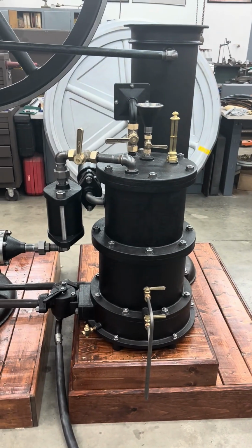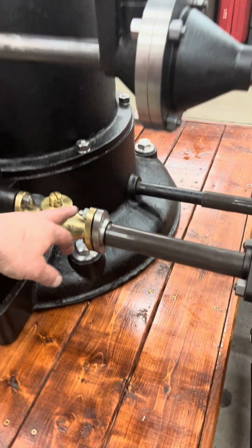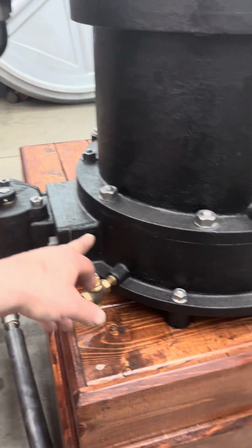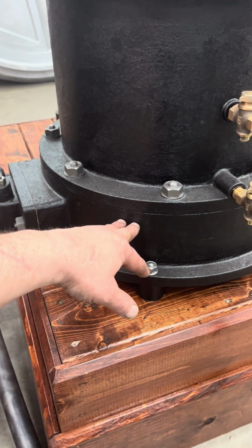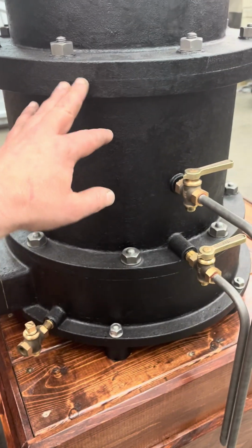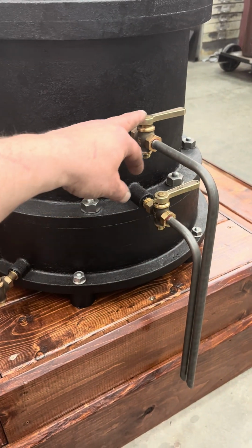The vaporizing system here is fairly straightforward. Exhaust gas goes through here, through a valve where you can turn it on or turn it off, and just a very simple loop in the base. The exhaust heat transfers upward into this section of the tank. That's where your liquid reservoir is. That's your drain. That's an overflow.